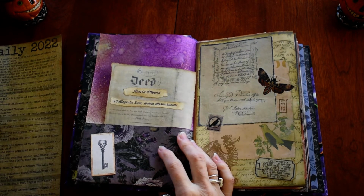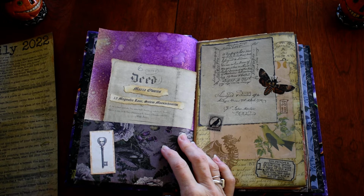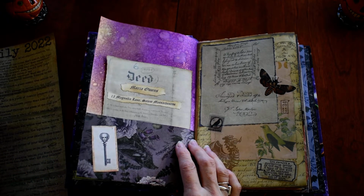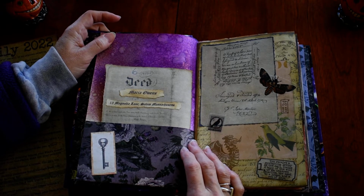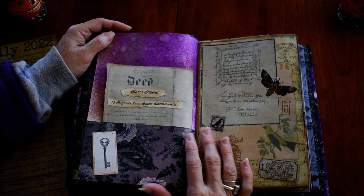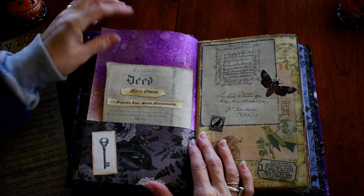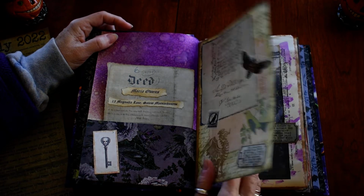The first prompt is you receive a mysterious letter, a deed to a house and keys. So I showed you the keys. So of course you guys know that I like Practical Magic, so I got the deed to the Practical Magic house. So there's Maria Owens, Magnolia Lane, Salem, Mass, and that's the one I picked, of course.